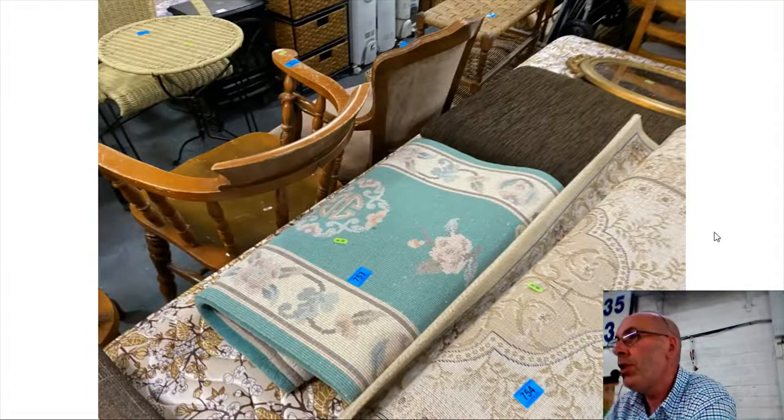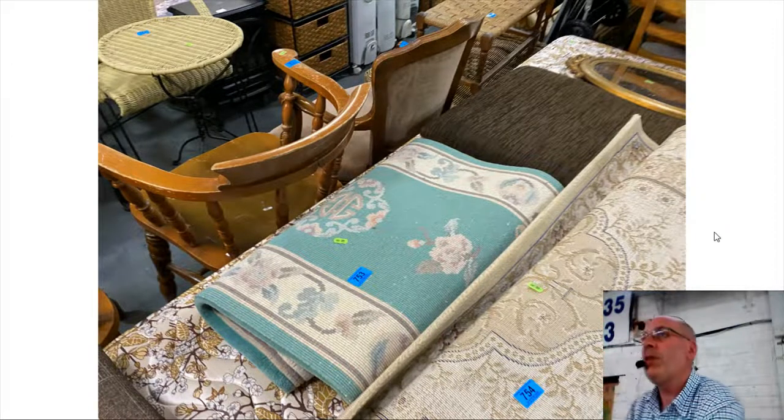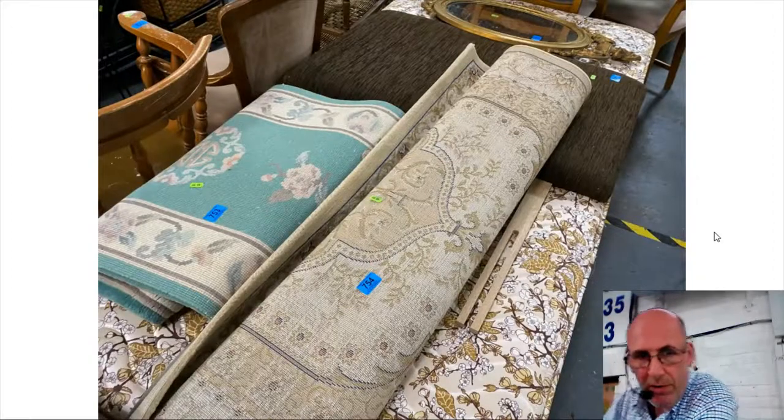Lot number 753 is another rug. Start me two. £2 anywhere. 2 and bid. 2 bid. 3. 3 bid. 4 anywhere. £4 anywhere. Selling away then at £3. £3 to number 1326.